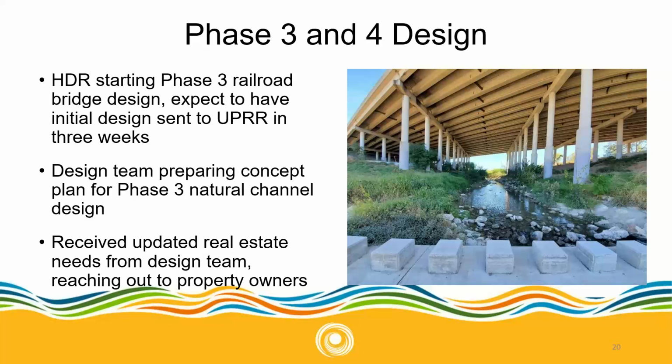So we're really putting a lot of effort into putting together a plan that incorporates a lot of those elements of West Side Creeks into phase 3. So the team is working on putting that together. There's some elements that will be part of our design, and we're also looking at what additional features we can incorporate. So we're working on that right now.